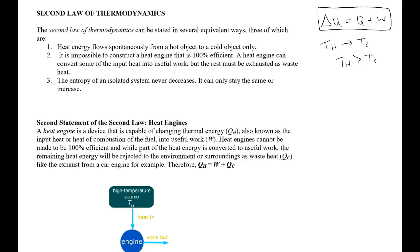The one that I want us to know is this second one. It says it is impossible to construct a heat engine that is 100% efficient. A heat engine can convert some of the input heat into useful work, but the rest must be exhausted as waste heat. What that is saying is there's no way for us as humans to create something that is 100% efficient. We're going to lose some energy in the process. So all the energy you put in, you're not going to get all that same amount of work out. To put that in an example, car engines can be anywhere from 25 to 35% efficient.